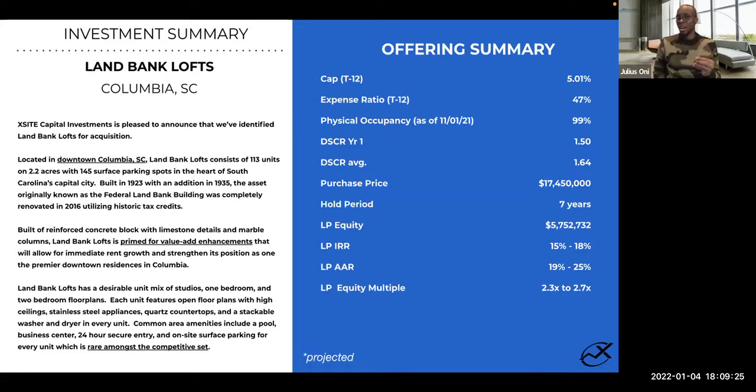At a DSCR of 1.5 in year one, and an average DSCR, which is the debt service coverage ratio. A DSCR of 1 means that the cash flow from the property can only just pay for 100% of your loans on the property. A DSCR of 1.5 means after paying for your loans, you're still going to have about 50% more cash to play with, if that makes any sense to you. And then the hold period is going to be 7 years.